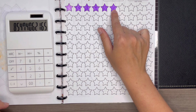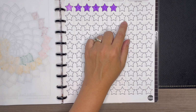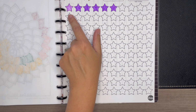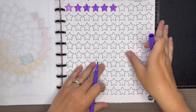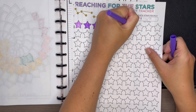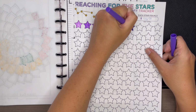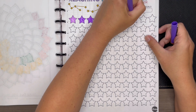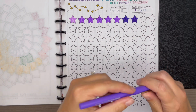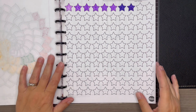1, 2, 3, 4, 5, 6. So we can color in 2 more. Wow, you guys, 2 more. That's great, because it took me 2 months just to get to 1 star. So yay. Okay. And I don't remember what I colored this with. Let's just go with this one. So we'll color in 2 more of these guys. And I'll speed you up. This obviously was not the one. Okay. Yay. So there is a look at that one, our total debt tracker.